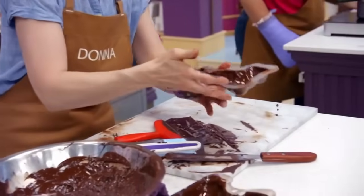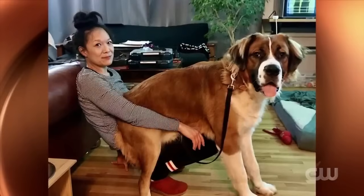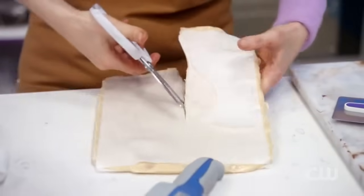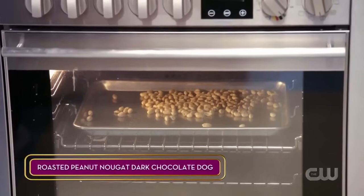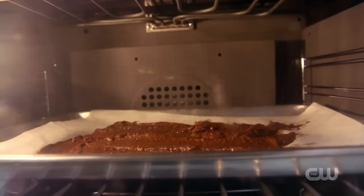All right, dogs, hang out. My inspiration for both the dog and my flavors is my actual dog. He's half Saint Bernard, so he's a friendly giant. I love all dogs, but in particular, I love my dog. And I'm putting roasted peanuts in my nougat because my dog loves peanut butter. I am making a roasted peanut nougat dark chocolate dog with a peanut butter ganache and a chocolate cookie crunch.